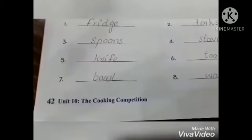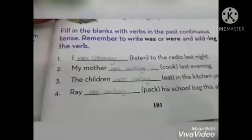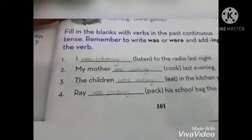Now you have to revise page number 42 and 43 on your workbook and page number 101 on your coursebook.